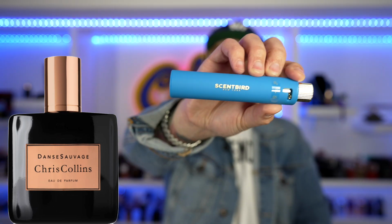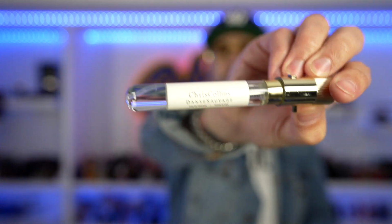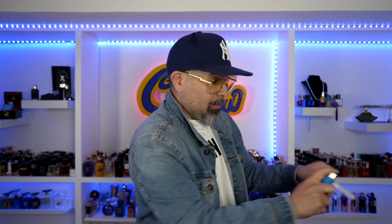That is electric blue. They are truly channeling the 80s and 90s. Dante Savage. All right, so this one has a cognac accord, plum. I didn't see that. Cognac, plum, black pepper, vanilla, and oud. Ooh, Chris Collins.